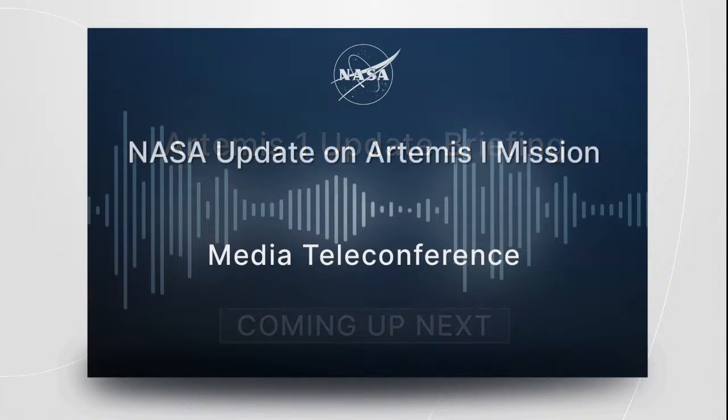Thank you and good afternoon. I'm Catherine Hambleton with NASA's Office of Communications. NASA has completed stacking its Mega Moon rocket for the Artemis 1 mission. It now stands 322 feet tall inside the Vehicle Assembly Building as it enters the final phase of testing before launch. Artemis 1 will be the first in a series of increasingly complex missions that will pave the way for missions with astronauts as we prepare for human missions to explore Mars.